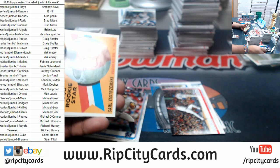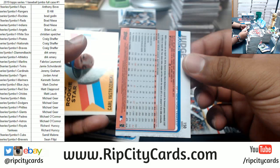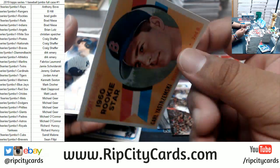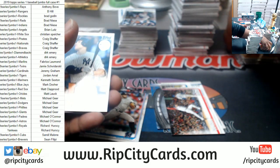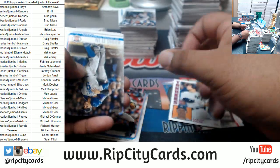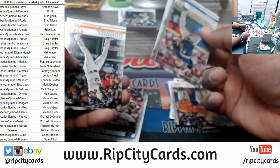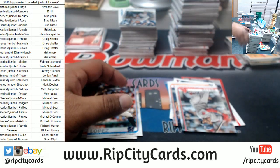Aaron Judge, Yankees Chrome. Actually, it's a refractor, but it's not numbered. Cool looking cards here, these old school reprints. Got two boxes left. Almost done.